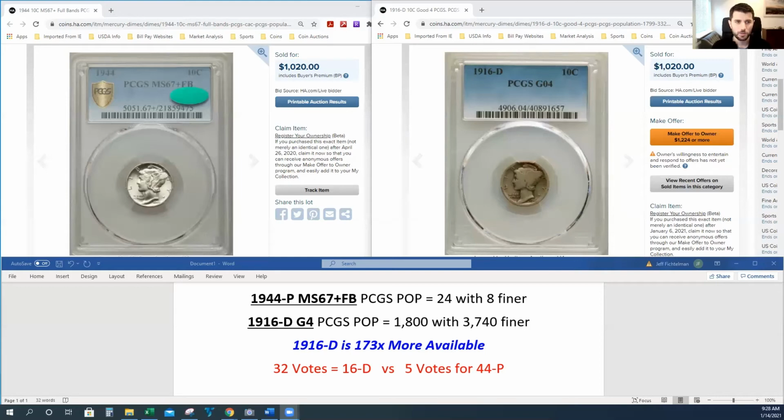Now, personally, I would rather own an incredibly nice looking coin and at a much lower overall population. You think about it, the 1916D is essentially 173 times more available than the 44 Philly. But at the same time, the demand is higher. More people like the idea of collecting key dates, however rough looking that coin is.